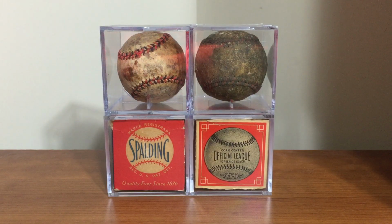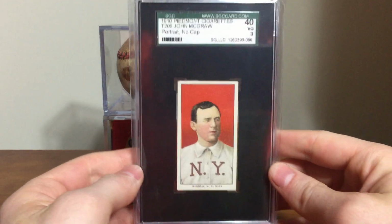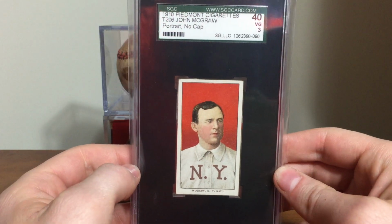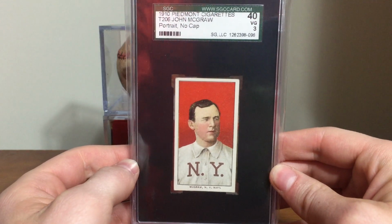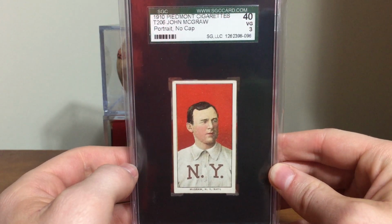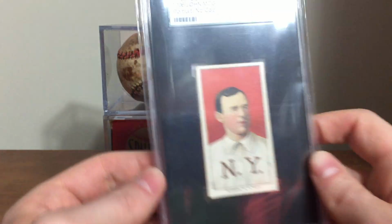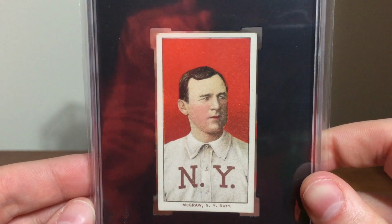This next one is my favorite T206 I have. I love the New York Giants stuff. It's one of my favorite historical teams, so I had to get one of these. I'll probably get the other couple he has in the set. It's a 1910 Piedmont Cigarettes T206 John McGraw Portrait, No Cap, SGC 40, which translates to a Very Good 3 for them. Just an absolute beauty of a card.